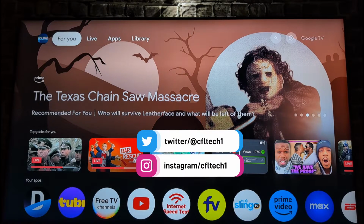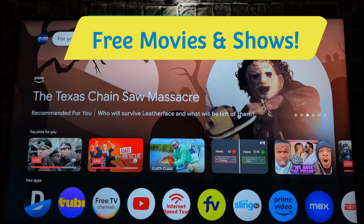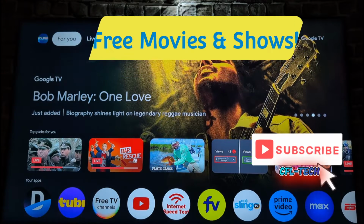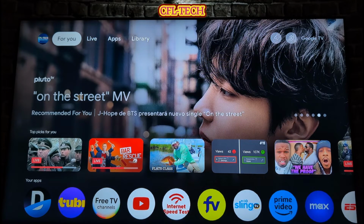To start this video off, what we're looking at today is Tubi, and we're on our Chromecast with Google TV device taking a look at this app. It is a very popular free streaming app. It is owned by Fox Corp. They have over 240,000 movies and TV episodes, which it claims is the biggest single library of any premium content on any one video streamer.